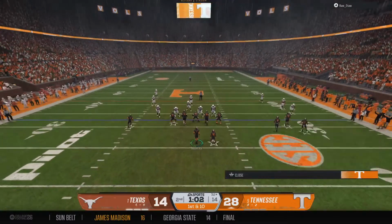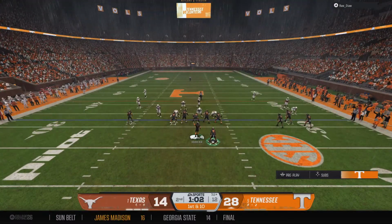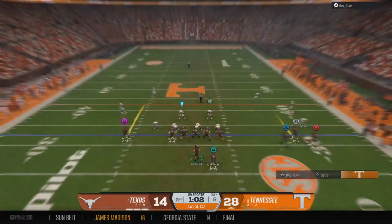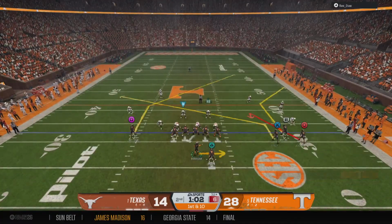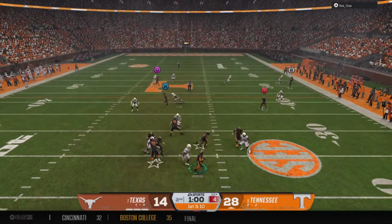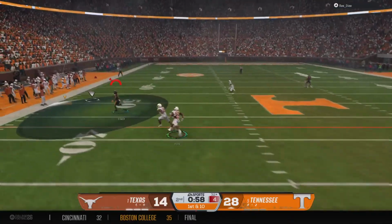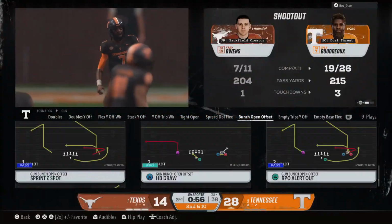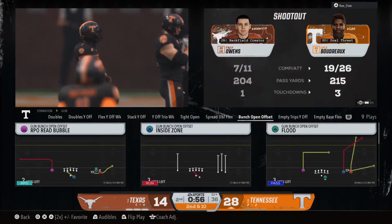So the first play of the drive here coming up. Less than 2 minutes left on the clock. First down. Looking to throw the football. Looking for the wide out. And this is going to be caught, but they rule him out of bounds, so it's incomplete.